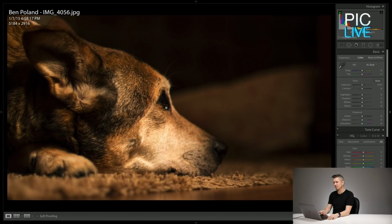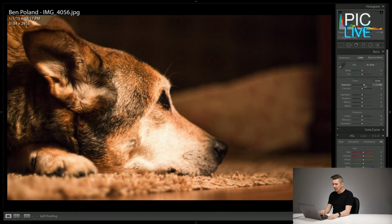Oh, so this is a nice picture of a dog. This is a great example of putting the subject to one side and then having it look across the other side. It's a little dark as an image, so I'd want to lift it. And then I think the color tone is a little too warm, so I'd want to bring that back a little bit, just to make it come alive a little bit more. Ben Poland, really, really nice.